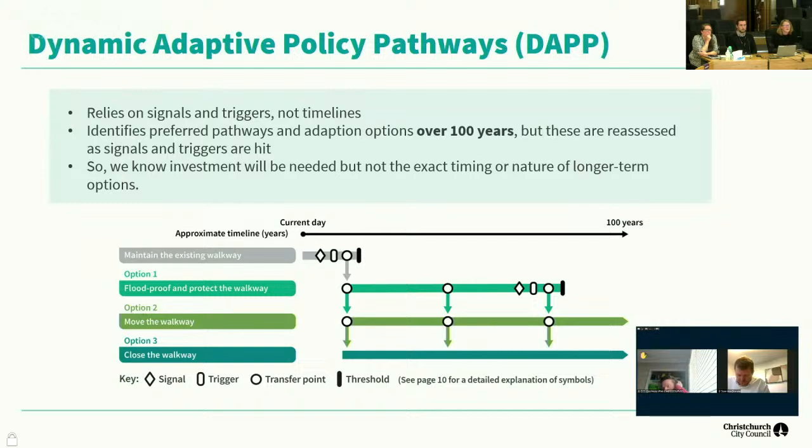And what you'll see soon are the preferred pathways that the coastal panel has recommended that we take through those viable options. However, DAPP allows us to change later on. So, for example, the coastal panel might suggest we maintain the walkway, then flood-proof it, and then move the walkway. However, in about 20 years' time, when we hit those signals and triggers, we might not have sufficient funds, and we might drop some of those options and move to the final one, which is simply to close the walkway. The point I'm making is that this gives us a lot of opportunity in the future to change as the environment requires or as circumstances necessitate.